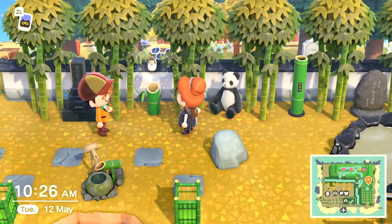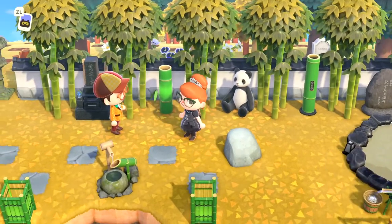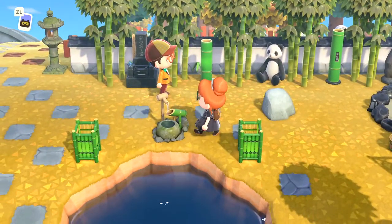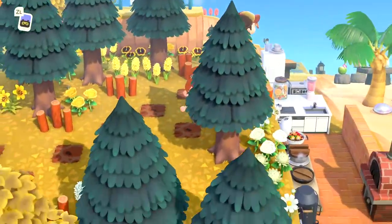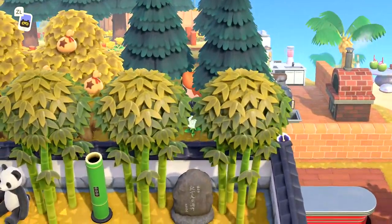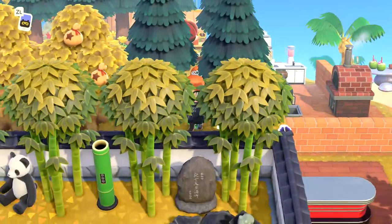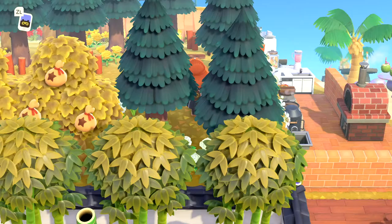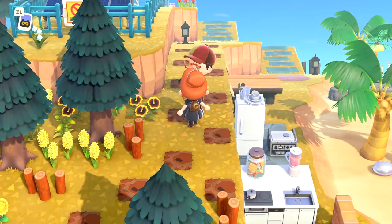Some Japanese myth or something. The story of the girl hiding in the bamboo. I made that up. Ah, there's a grave in here. Oh yeah, that's the person that originally lived here on the island before Nook found it. They got dealt with.